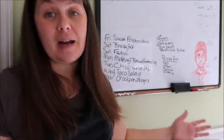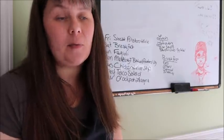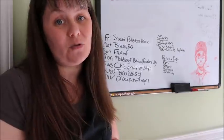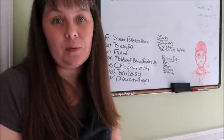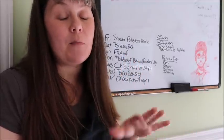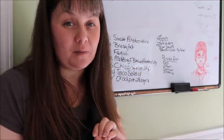So anyway, all right, well, that's it. It's kind of a pretty simple menu plan, but that is it. This is what I'm doing to pantry shop since we are not shopping this week. Next week, I might have a little mini haul if we need to get some produce, but I'm really trying to spend as little as possible this month, guys.